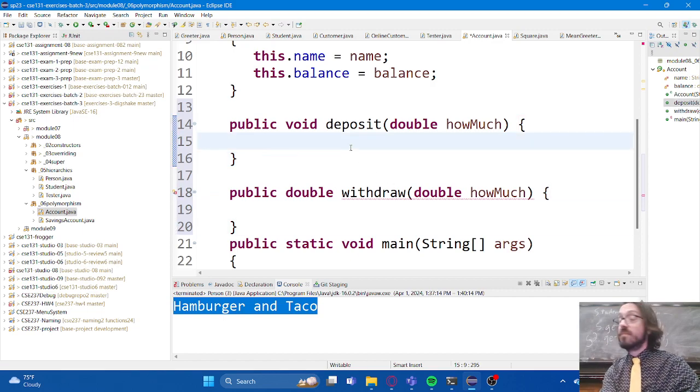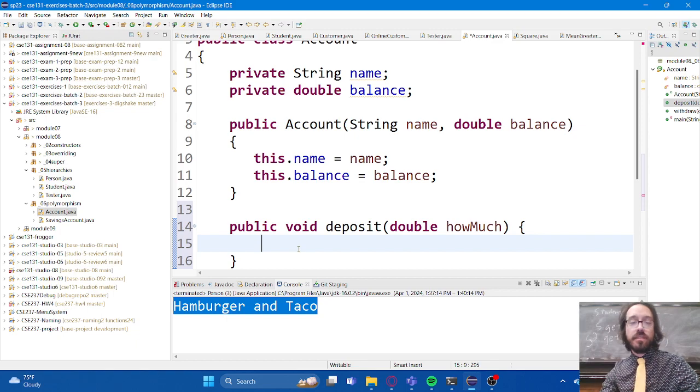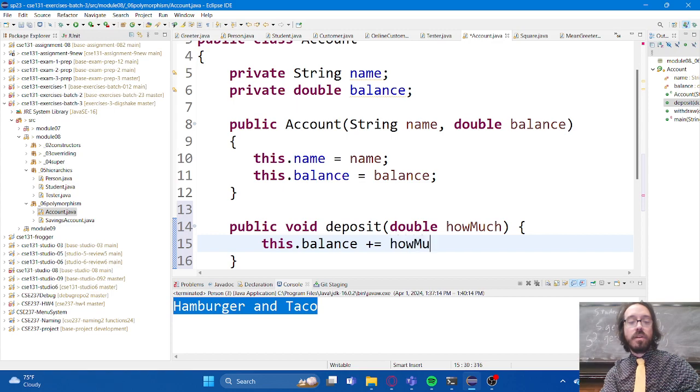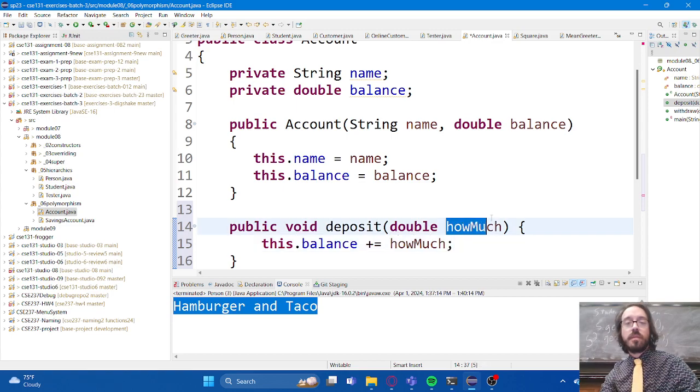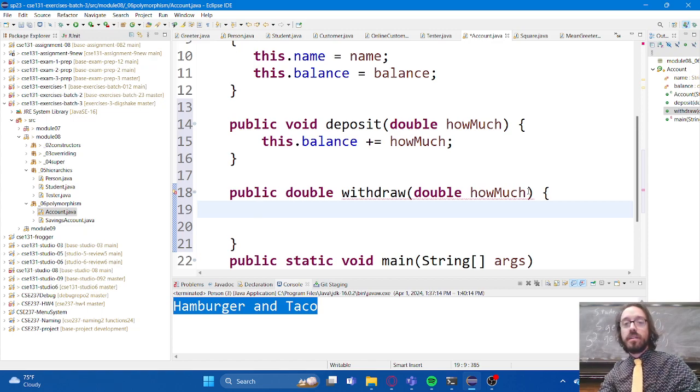For depositing, I just need to say how much they're taking in and add it to the balance. So I could say something like this dot balance plus equals how much, right? Take whatever's coming in and add it into the balance. For withdrawals, we have a little bit more work to do because I could go down to the bank right now and say, I'd like to withdraw $1 million, please, and they're not just going to gladly hand me $1 million, right? I don't have that kind of money. They're going to be like, sorry, sir, you don't have enough. You don't have $1 million. We're not going to give you $1 million.